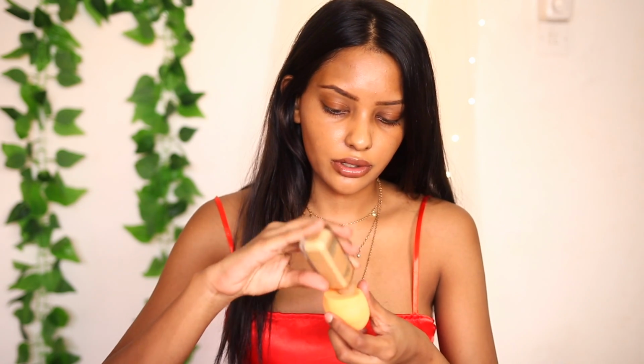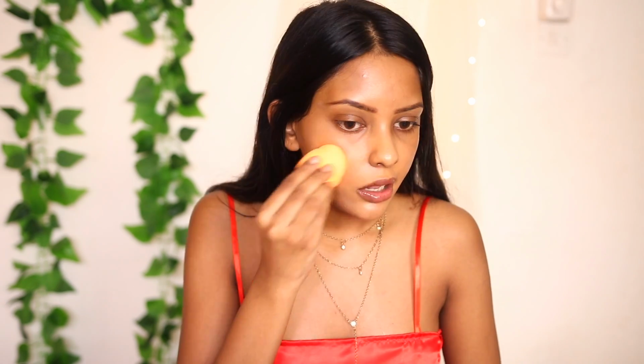Also, for the first time, I'm using my Real Techniques sponge. I got it in their PR, and I've never used a Real Techniques sponge, so this must be exciting. So yeah, this is how it's looking, and let's put it in.